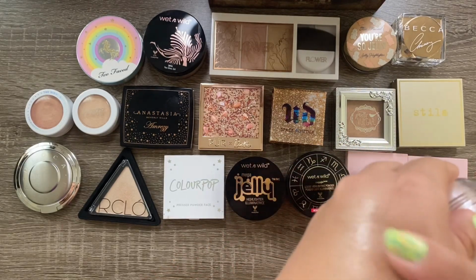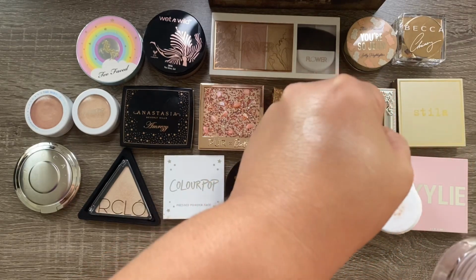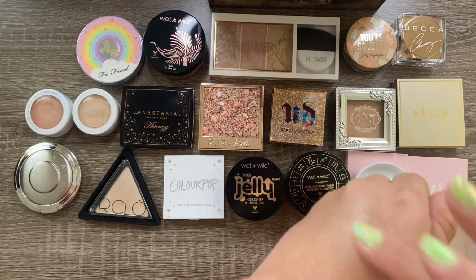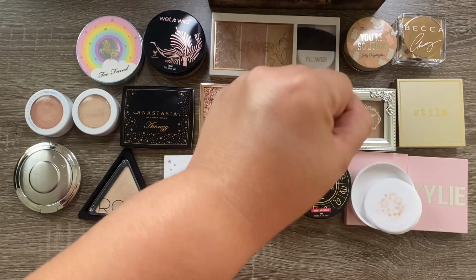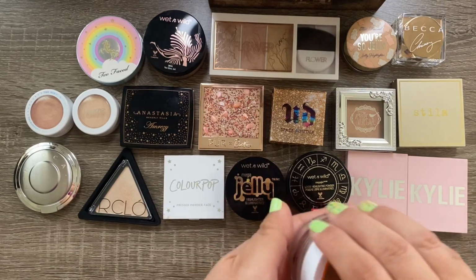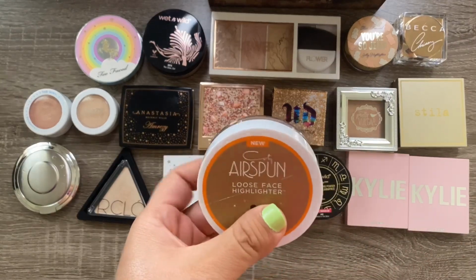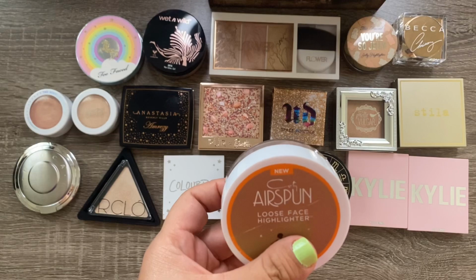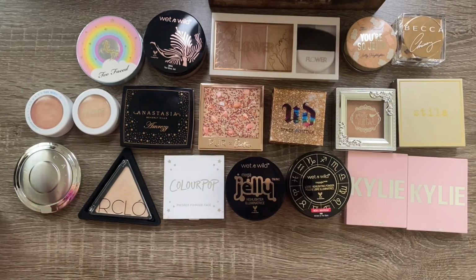I don't know if I can get, yeah, there you go. So that's what it looks like. It's very blinding as well. My hand's super shiny from all the highlight, but I hope you can see it right there. It's very shiny, very pretty. I'm gonna put this one on the side for right now, just because I have a lot of loose highlights that I want to look at first before I make my decision. So I'm gonna put this one on the side.